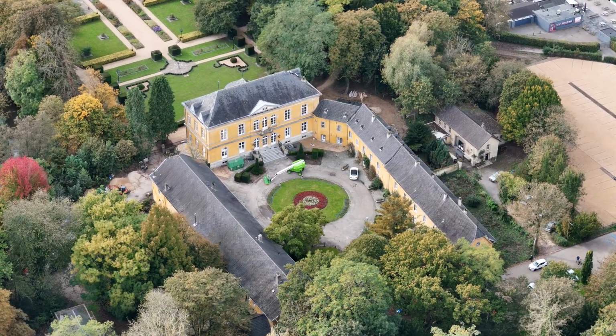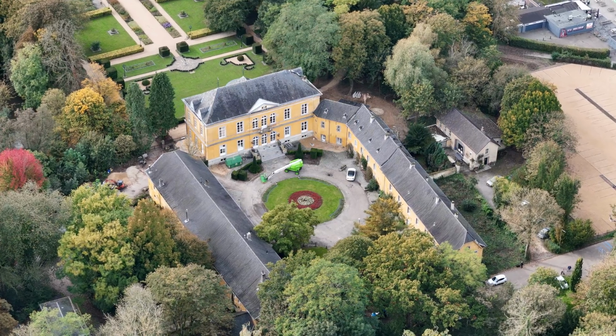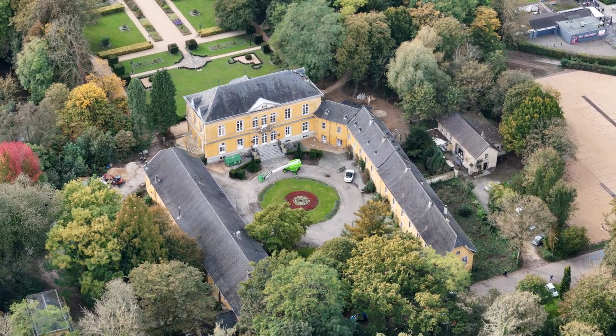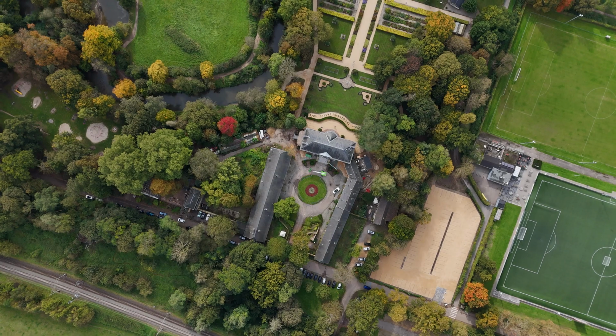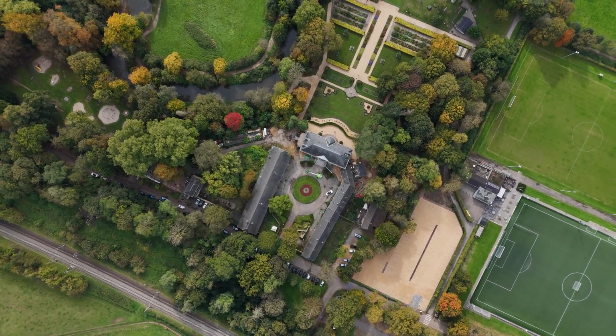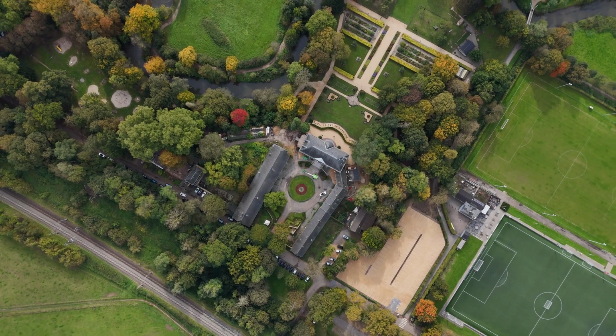In 1830 the manor was bought and saved from destruction by a squire. Between 1839 and 1840, the country house was radically renovated in neoclassical style. Then the country house got the look it still has today.